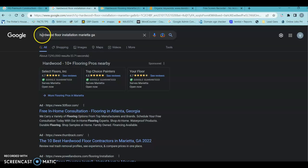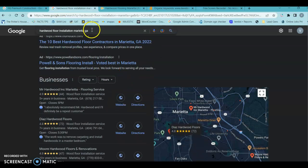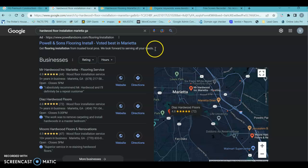When somebody types in hardwood floor installation in Marietta, Georgia, the first thing you see are the ads. And a lot of people bypass that for whatever the reason may be, or they do stop. And then you got to get places like Thumbtack and then compete with 6 other hardwood floor contractors. It gets complex. But then you have this section here, and this is called the map pack.